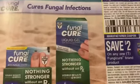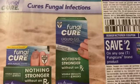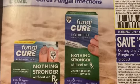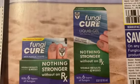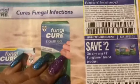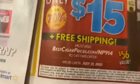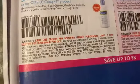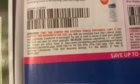For the people whose toenails are looking like they're peeling off, black, all that, I think this is for you. This is if you need some strength because they are breaking. $4 off, $2 off. Then we have some ads. Then we have $2 off on any of their products. All right, that's what we're talking about.